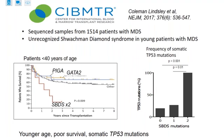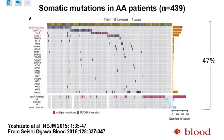They found 2 SBDS mutations in these patients. And you can see that these patients with 2 SBDS mutations had a poor prognosis. Survival was poor. And all of these patients who developed MDS, who had Shwachman-Diamond syndrome, tended to have p53 mutations, right? So the percentage of patients with p53 mutations was 100% in those with 2 SBDS mutations. So how then do we use this information?